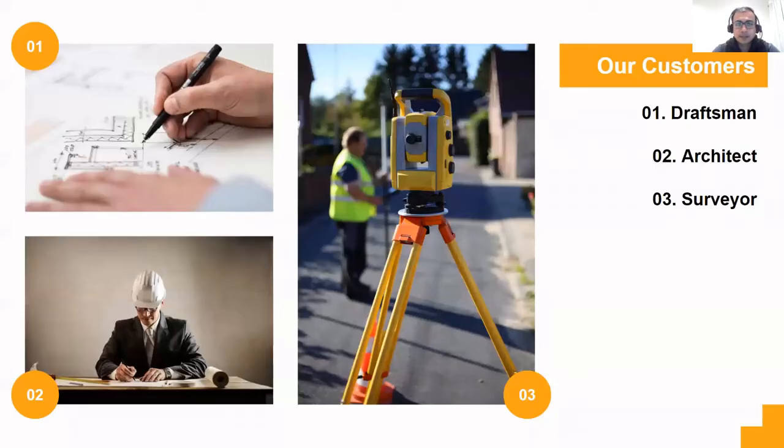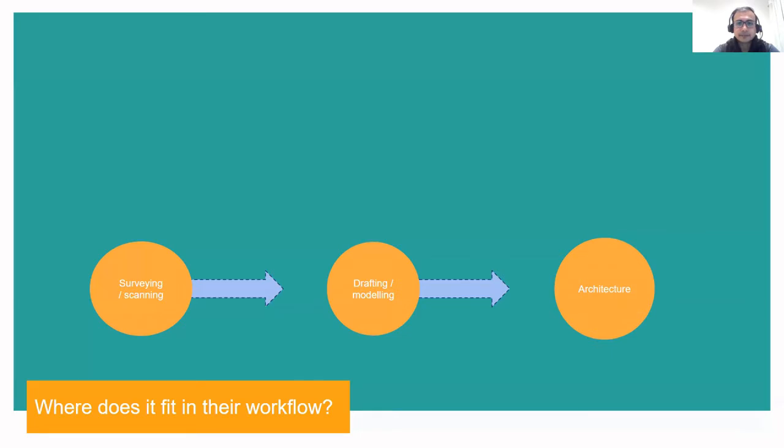Our customers are mostly in the architecture, engineering, and construction domain. A typical customer could be a draftsman, architect, or a surveyor. And what all these people have in common is that they are trying to use laser scan data to generate 3D design files. And this is how we fit into their workflow.